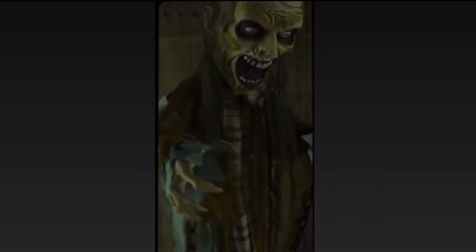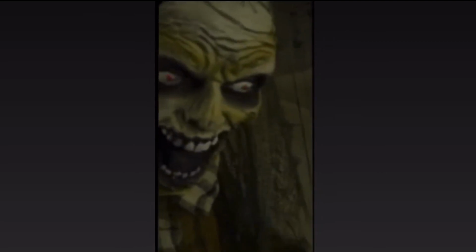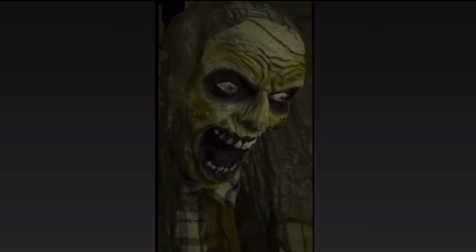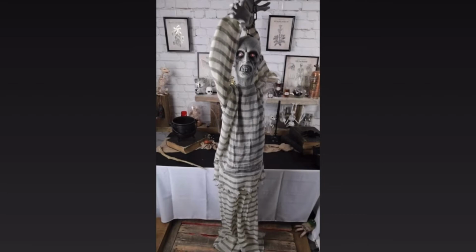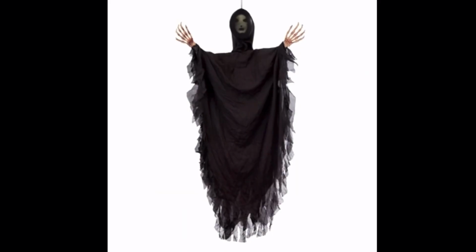And here we got this animated zombie, which kind of just moves his head and arms and groans and everything. That one's quite nice as well. We also got this hanging shaking prisoner, which would also be a nice addition. The last set of ones I'm going to mention are these two of them that they kind of touched on last year of using projections or LCD screens.